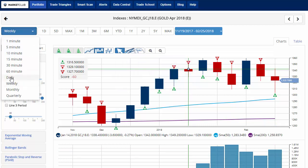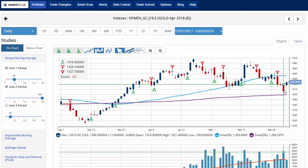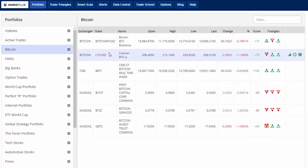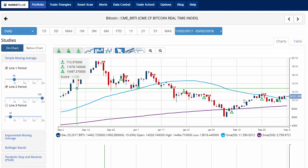And we'll move this back to a daily chart here. As you can see, had traded as low as 13.03 yesterday to rebound today, with the volatilities re-entering the market. And we'll back this out here and we'll take a look at Bitcoin, BRTI.